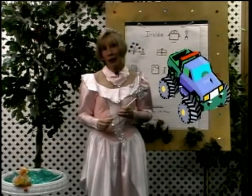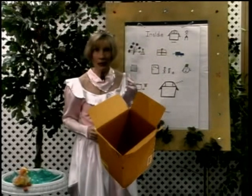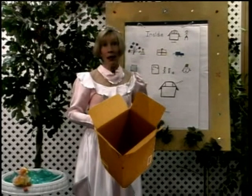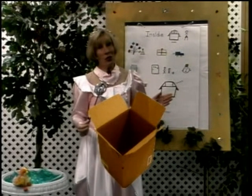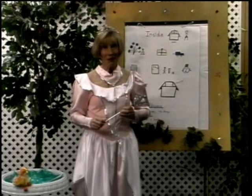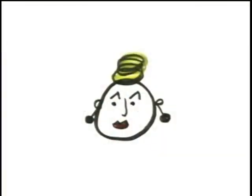He showed them the truck and some other things, and then he showed them the box, and he said, "Do you think it would be fun to play inside of the box?" They thought it was a good idea, but then, just as they were to do that, there was a knock on the door again. This time it was Aunt Madge.